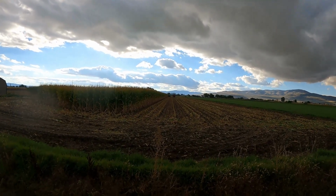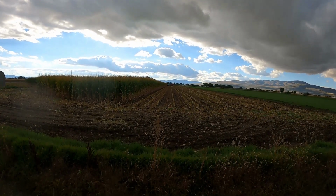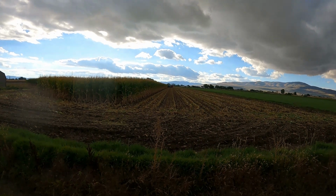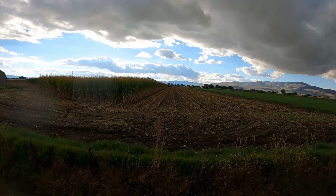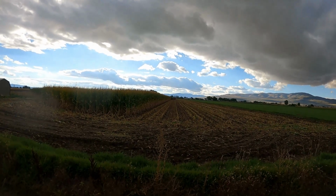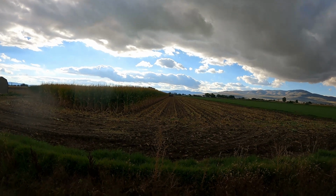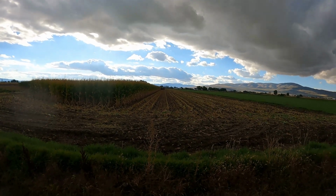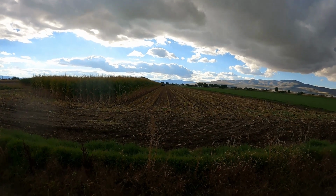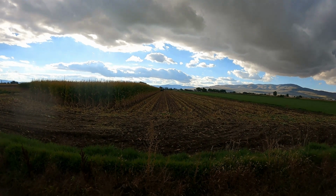Wait, dump for a car. Yeah, you know where I'm going. Wait, that one isn't going? One of them blew a tire. Not sure which one it was. He's dumping again. Can't really see him. He's down there.